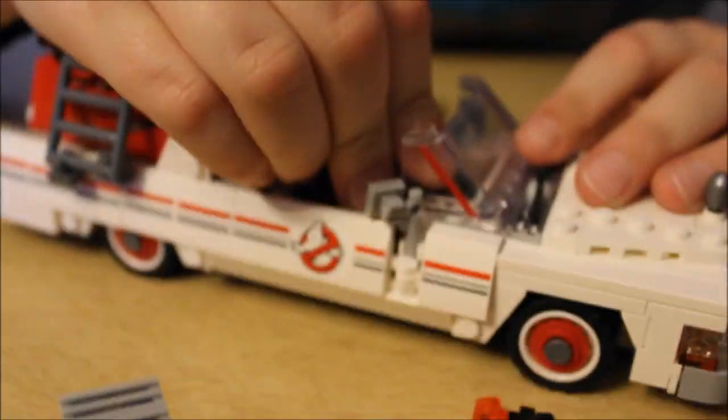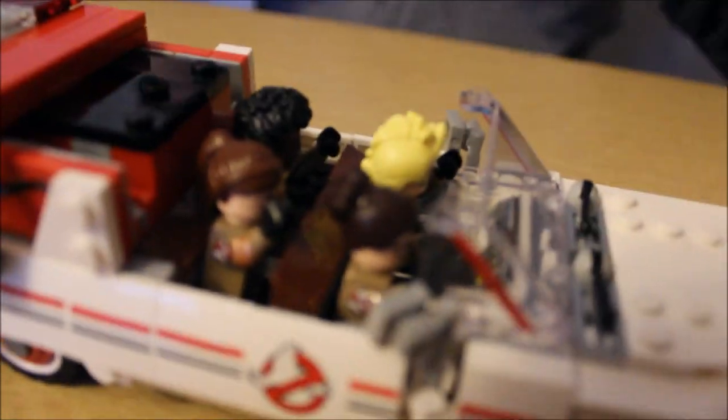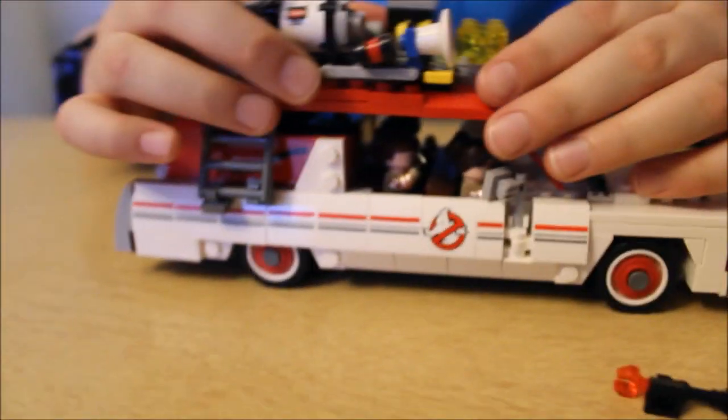Yeah, so you got them all in there? Yeah, even the wheels came in the back pull. Kind of built. So look at that. All four fit inside. Very nice. We'll put that top on.